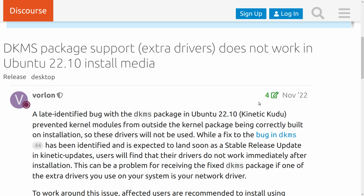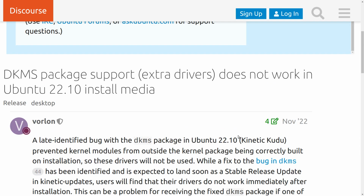So it seems that the DKMS package does not work in Ubuntu 22.10 install media. Now, this is a late bug. This would have happened in October, right? And basically it affects systems where you are building drivers that are non-native to the kernel. And in this case, we're talking about the Broadcom drivers, and so they obviously qualify, because that seems to be what happened here. And I am guessing at this point, because I don't know, it's just the discussion of a bug. I can't find any other information about it. It would seem to me that they would fix it before upgrading everyone to the new HWE enablement kernel.